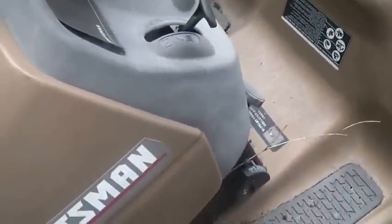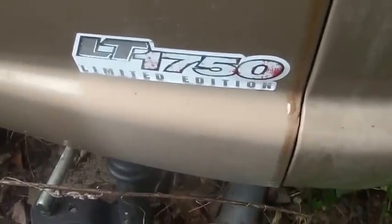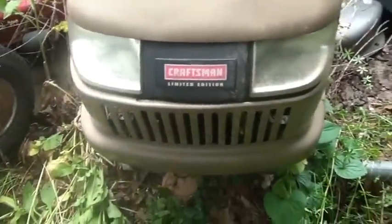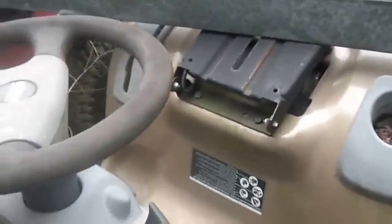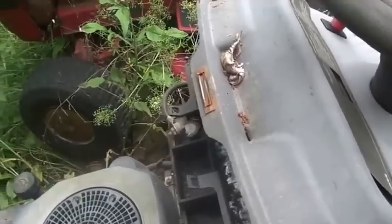Then I came over here to this one, and I'm not sure about the year on this one, but just quickly, that's what it is. Now, a friend of mine bought this and didn't put that many miles on it. And the story was it's got a hydrostatic in it, and the hydrostatic died. They brought it to a couple of people to get it fixed, and nobody wanted to fix it.